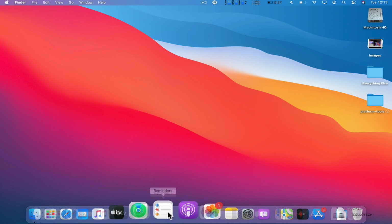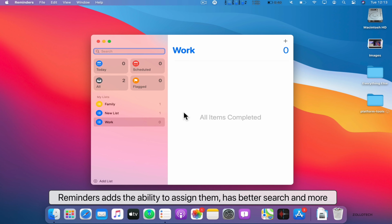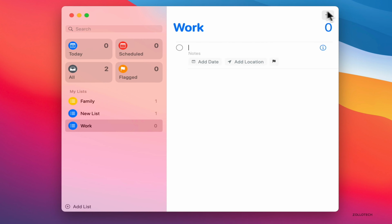And then Reminders gets an update as well. So if we go into Reminders, there's a couple new updates that will allow you to assign reminders. You can have smart suggestions for dates and reminders. You can personalize a reminder with emoji, and there's improved search. So let's create a new reminder here. And let's see, work on the macOS Big Sur video.